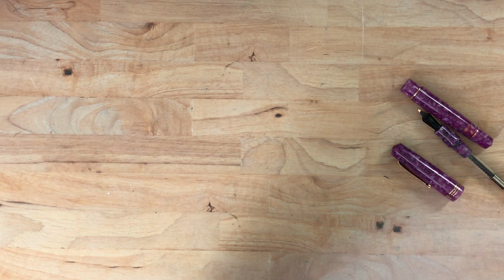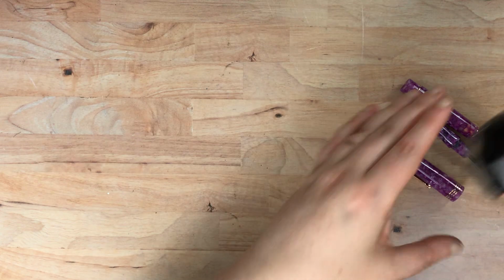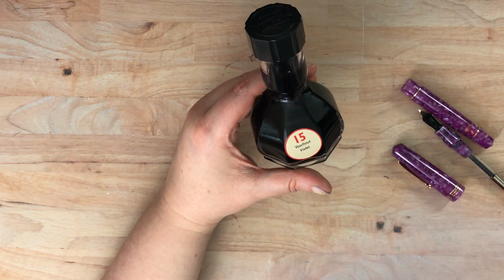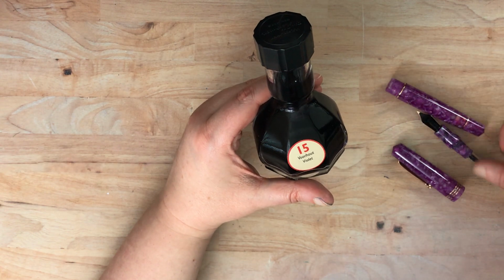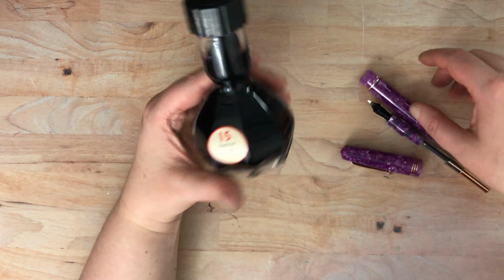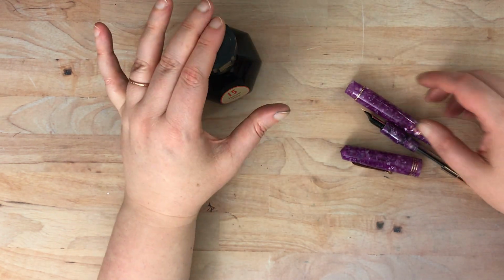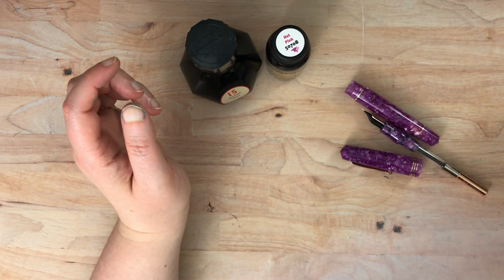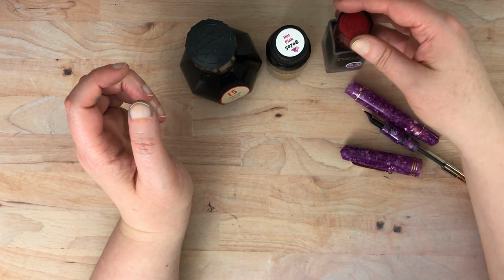So let's see. Let me get the inks out that I was thinking of. I was thinking of Voorhout Violet, mostly because I'm getting this pen from a Dutch company, although it's an Italian pen. It would be kind of fun to fill it with a Dutch ink. I also have Hot Pink by Robert Oster, and Royal Purple by TWSBI.